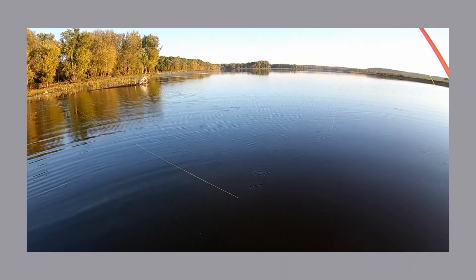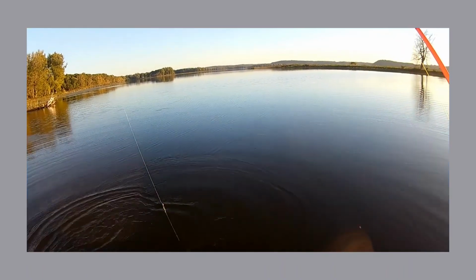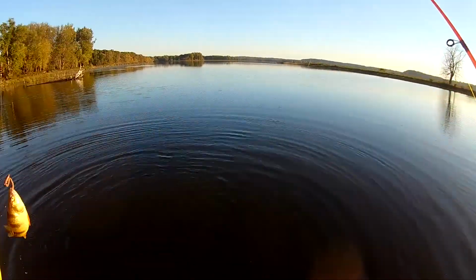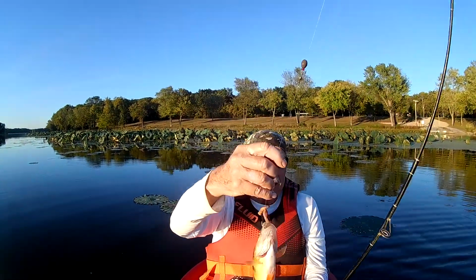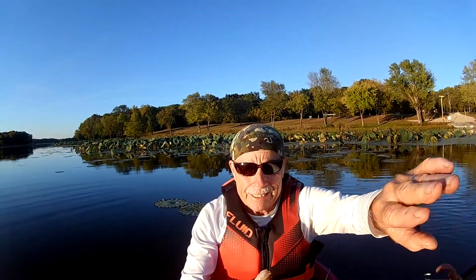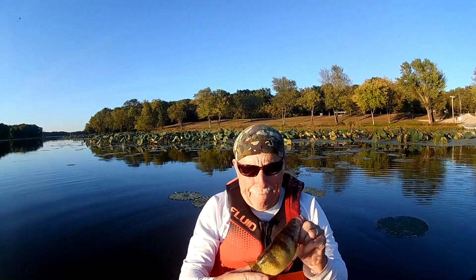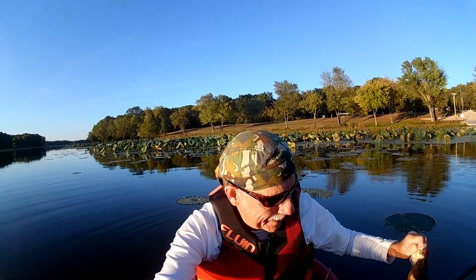It's coming toward the boat here. What is it? Whoa, check this guy out. Now there is a jumbo perch. Check him. Huh? Now there is a nice ring perch right there. That's a surprise.